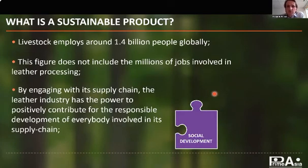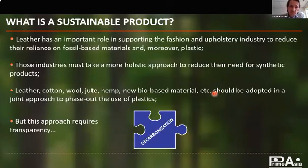Social development: I'm not even covering the leather aspect, but if you think only about livestock production, more than 1.5 billion people globally rely on livestock production. Then you add the millions of people involved in leather processing. So there is a lot of space here to improve, to support social development. It's a matter of doing the things right and ensuring that we are promoting that development.